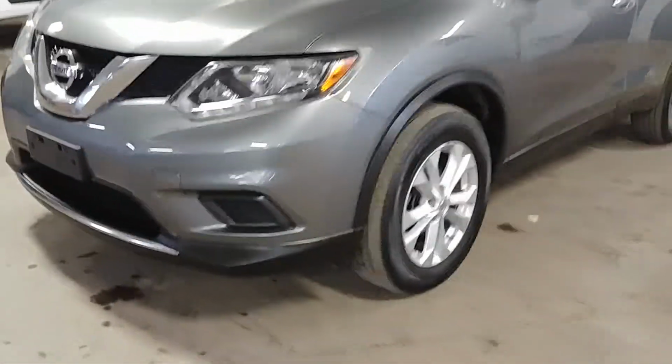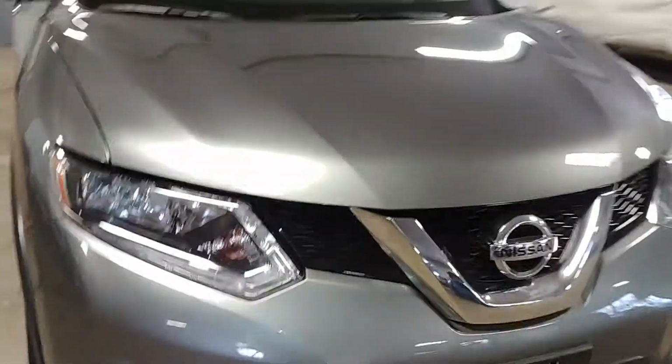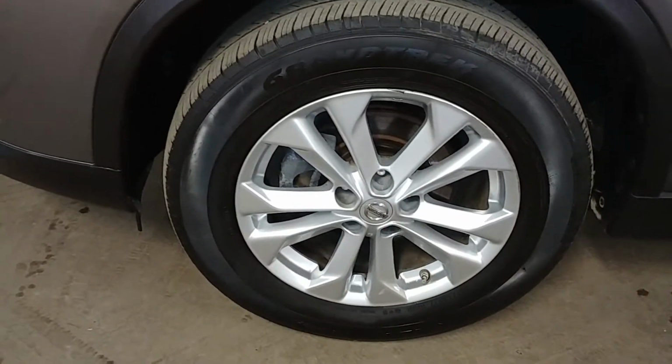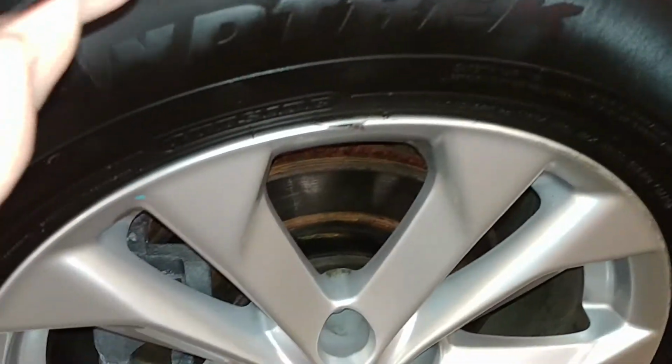Let's go real quick. Your front bumper looks great. Your front hood looks good. Your front fender looks nice. Here's your front driver's rim. Very nice. I don't see any curbing. Nope, just some grease, some wax or something on there.